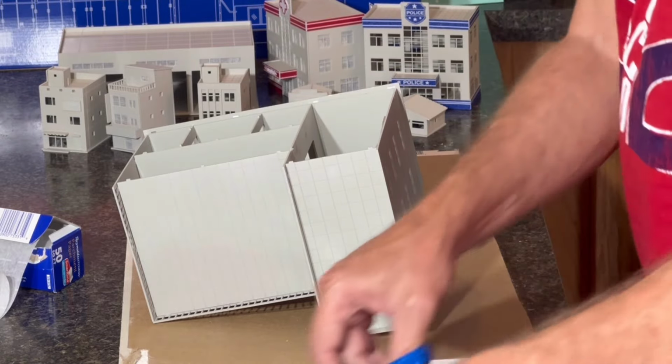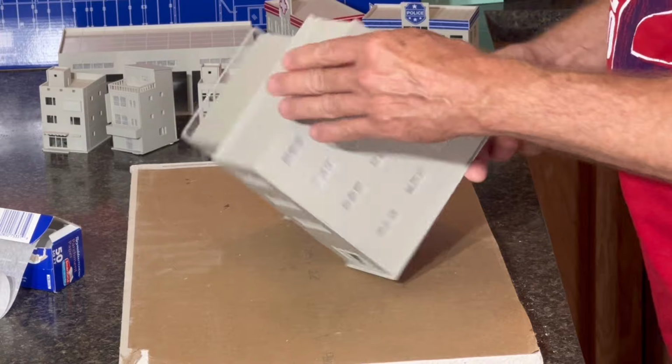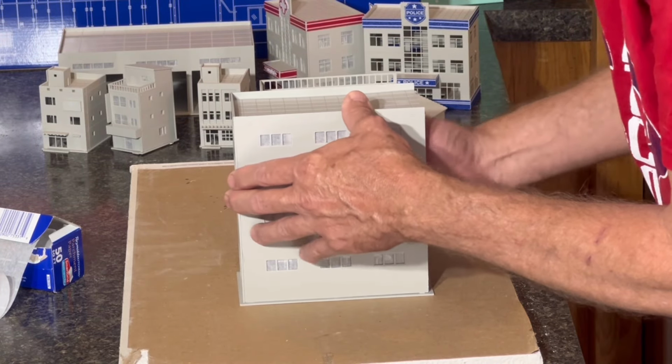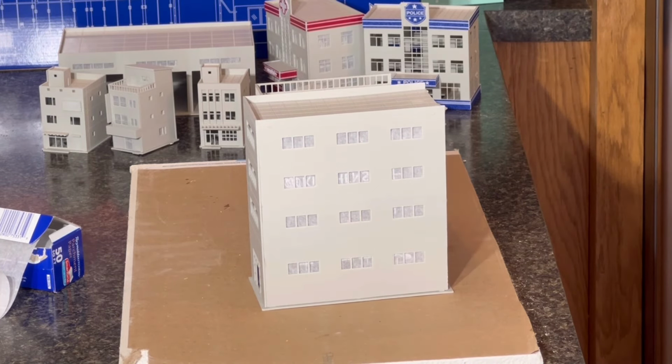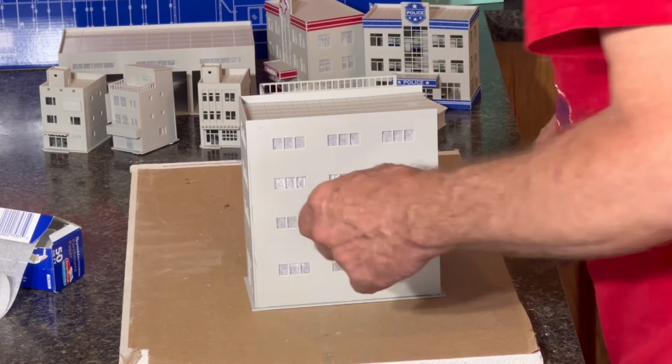All right, so yeah, that worked out pretty well on that one, that time anyway. So that's pretty much what it looks like. Just make sure that you got all of them. That's a lot of windows. You don't normally have that many windows, but that's going to look good. It's going to look really cool when we light that up.